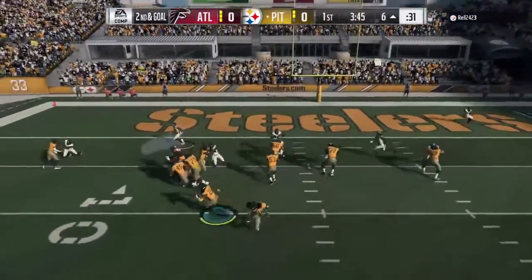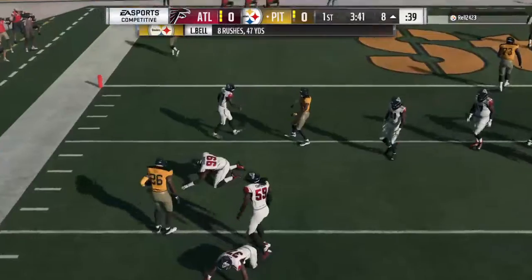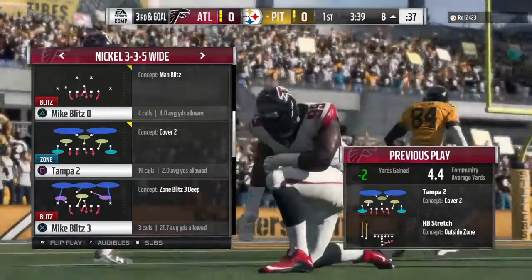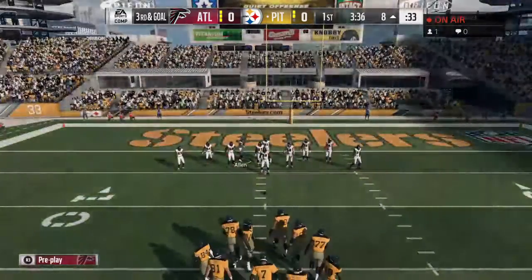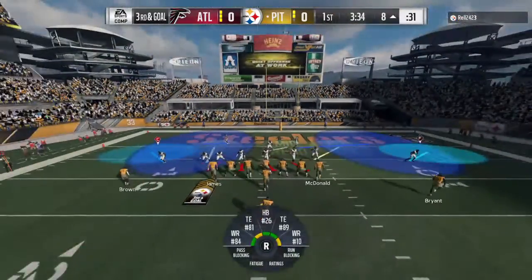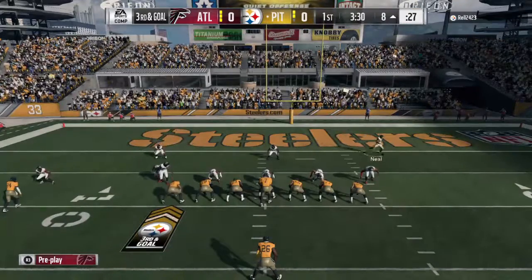Second down, goal to go from the 6. This is Bell, and he tried to bounce it outside, but they'll stop him behind the line. It's a loss of 2, now third down. Partner, I know we're in a goal-to-go situation, but my goodness, think about running the ball here. Not even a thought, is it?